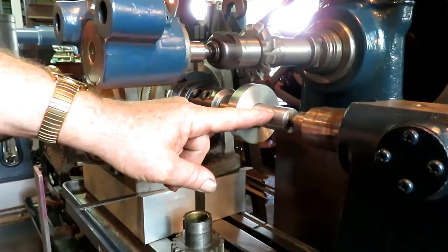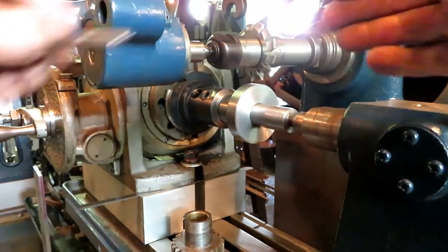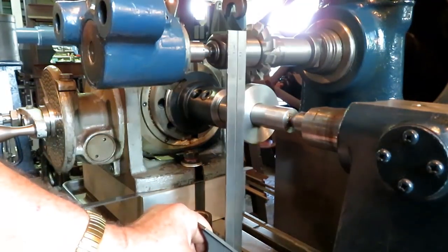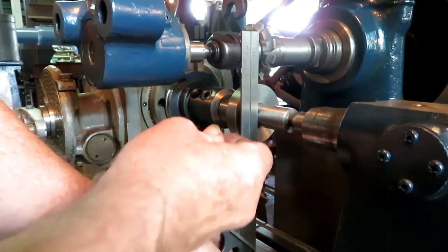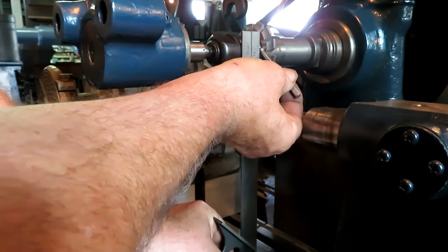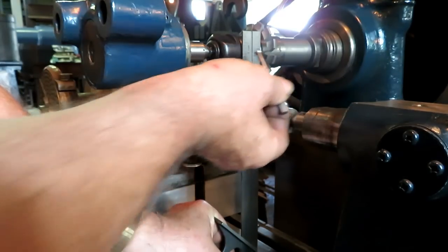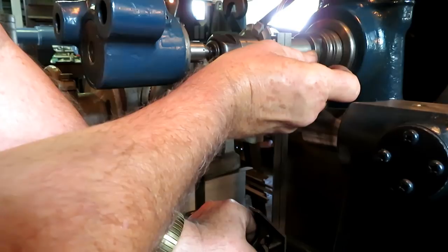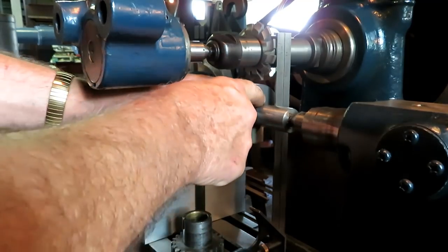The blank is pressed onto this arbor. It's between centers, and in order to center the cutter, I just use a square like this, square against the table, and it's just touching here, and I've got a small hole gauge here that just makes it through here. Put it over on the other side, and just get a little feel on that side. So that centers us up on the gear.